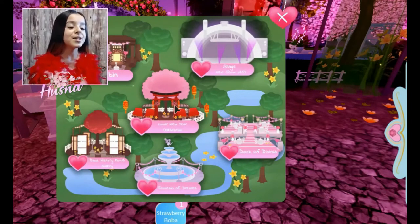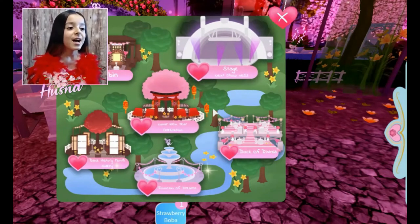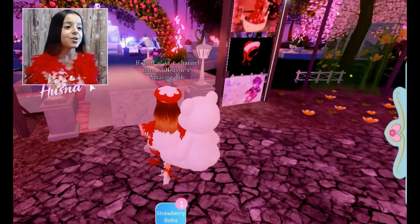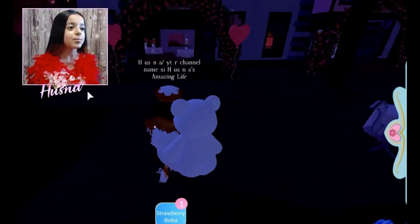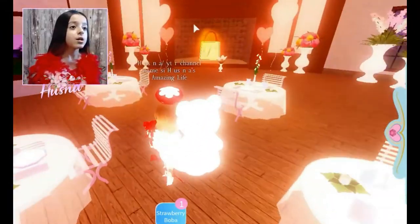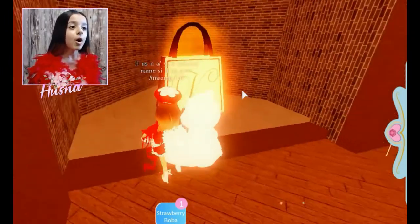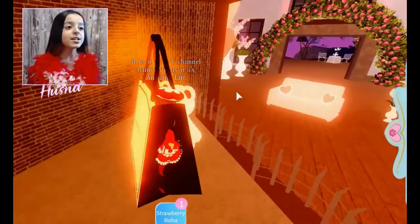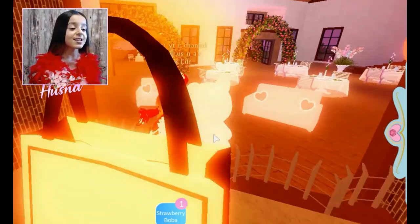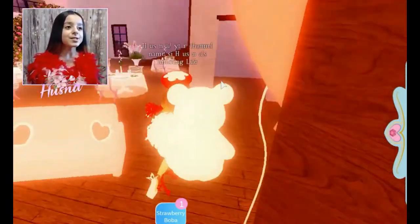Okay, we checked the Lunar New Year celebration and the Black History Month. And we also saw the Fountain of Dreams. I want to see the cabin now. Cabin. It's gonna teleport me. Ooh. Wow. Wow, is this normal? Oh my goodness, there's a bag burning in fire. Wait, what is it called? It's the Jaminaki and Kaylin Co. that we got in the New Year's. Woo.